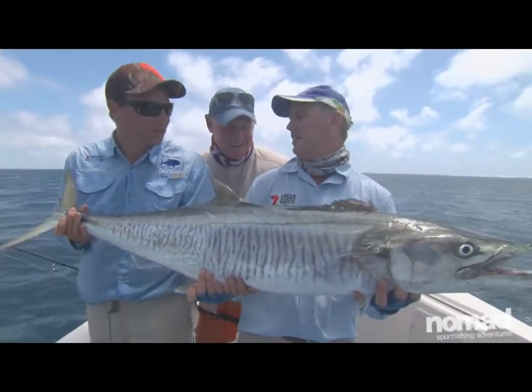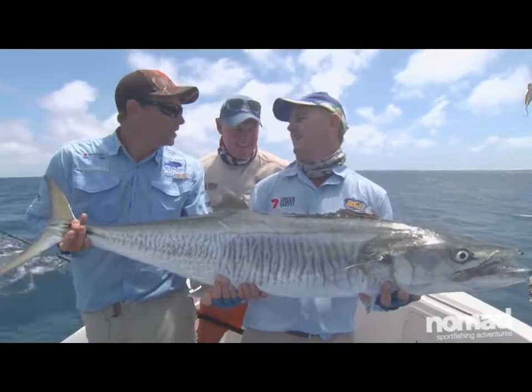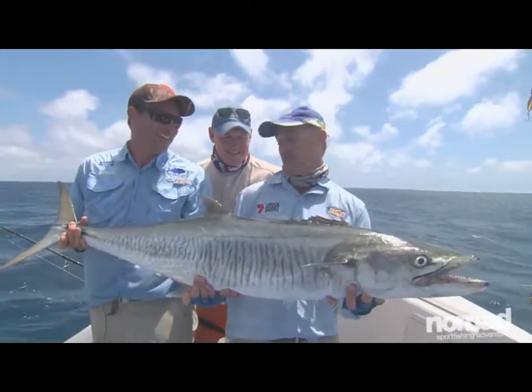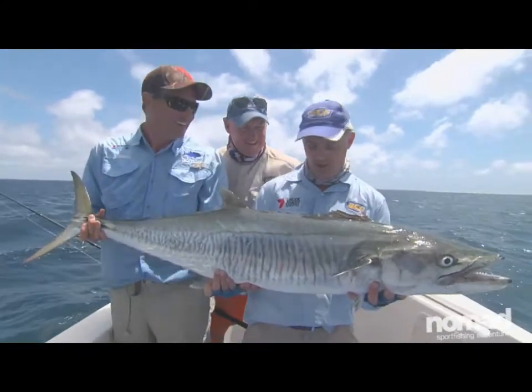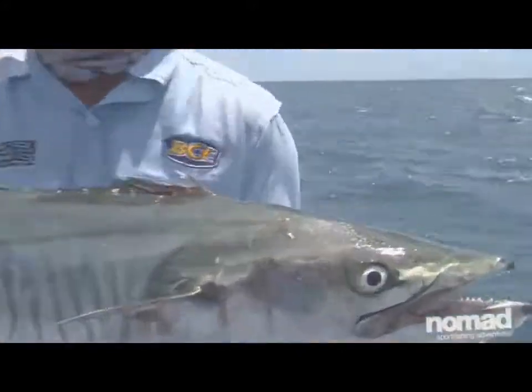A 20 kilo Spaniard on the popper, pulling 9 kilos of drag at, I wouldn't call it 100 miles an hour, but it was pretty quick, wasn't it? It was certainly very quick, and wasn't what I was expecting. First time I've caught one on a popper, so great experience, but they don't like being out of the water too long, so we'll put him back here. Yeah, let's get him back, mate.